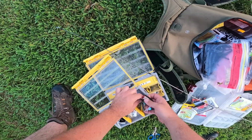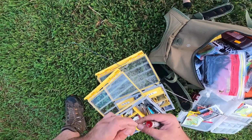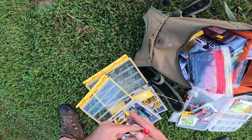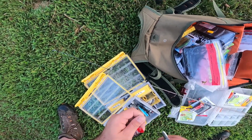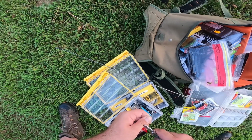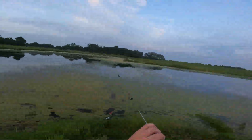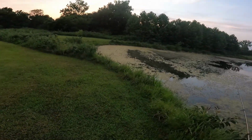Striking popper, let's go. We're gonna have to be really careful casting this thing. One, because I only have 10 pound braid on. And two, because there's just so much muck. If you've been around the channel for a little bit, this is that very same popper that I hooked my finger on. So I'm going to be careful.